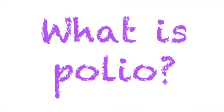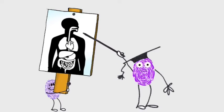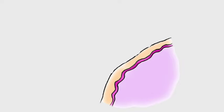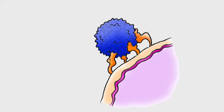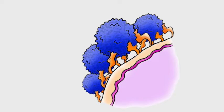What is polio? Polio is a virus that spreads by person-to-person contact. It enters the body through the mouth and takes hold in the intestines. Through a microscope, it would look something like this. The capsid latches onto the wall of the intestines, then multiplies, later entering the bloodstream.